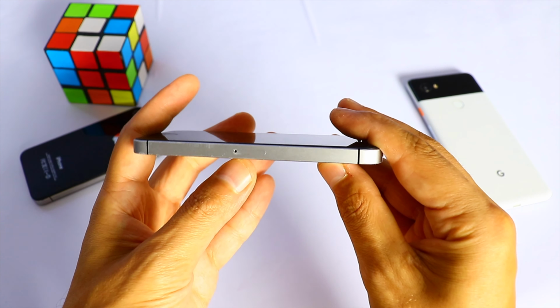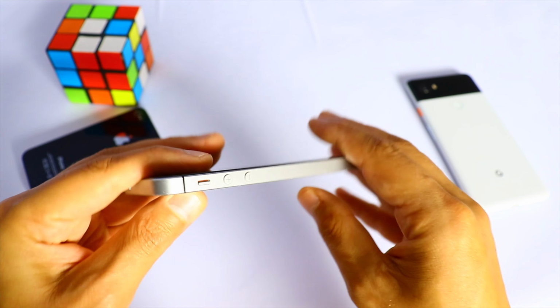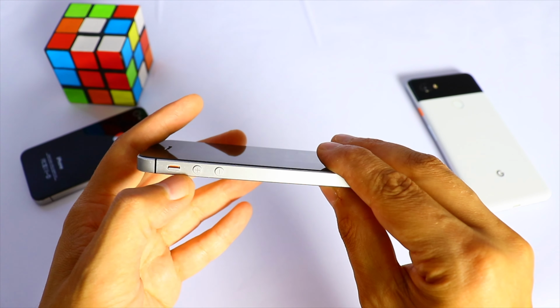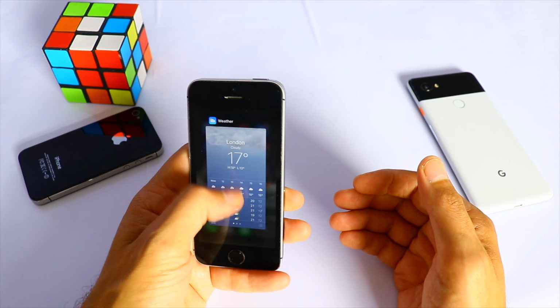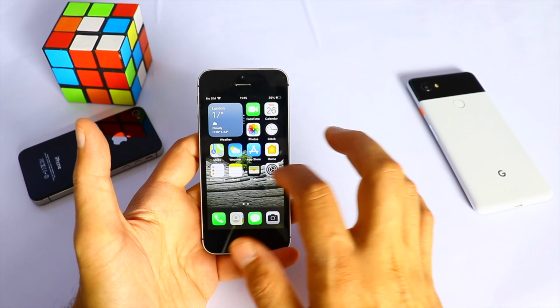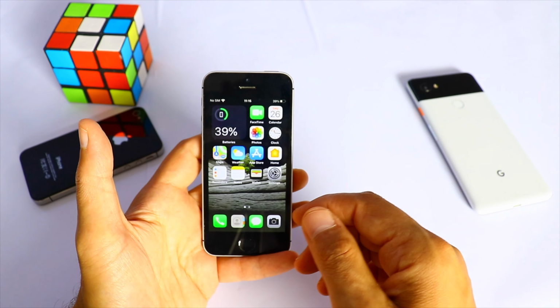Also on the side, we have the SIM slot here. On the top, we have the power button, the locking button, the slider for silence on and off, and volume up and down. But other than that, I think this iPhone still works fantastic with all the widgets. iOS 14 brings a lot of cool options here. As you can see, widgets, and this is great. Latest version of iOS.